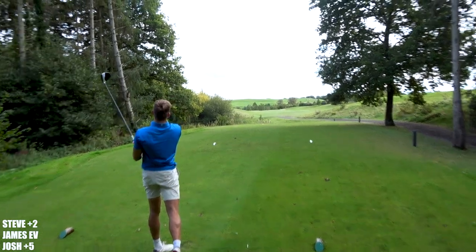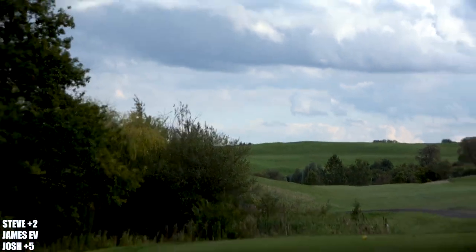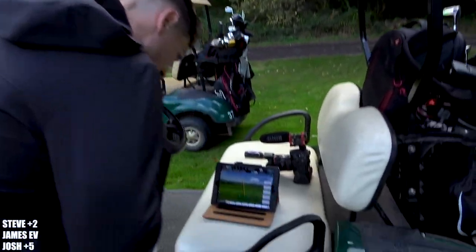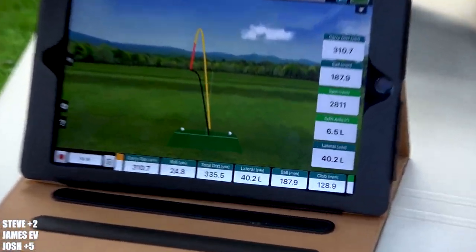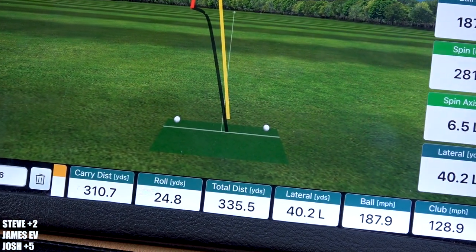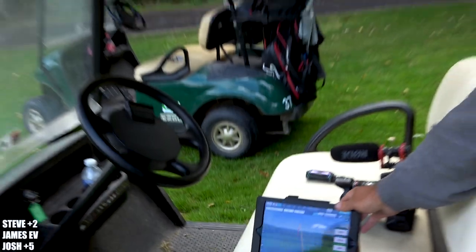Oh, oh God. Speed there. It's got a bit spinny as well, isn't it? Yards too far. That ball speed is up there, I reckon. 187, 128 speed, 310. 282. Spinny again, eh?